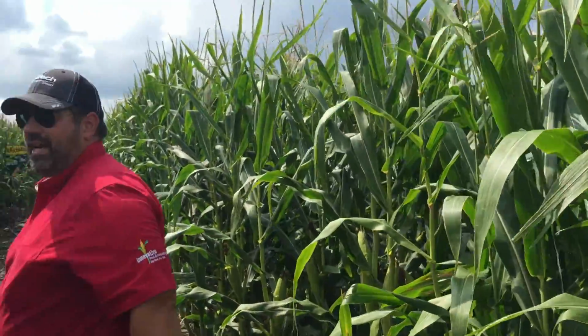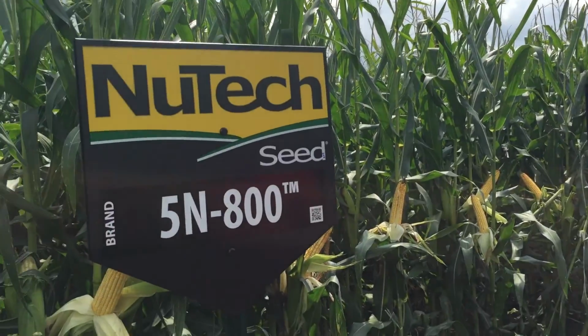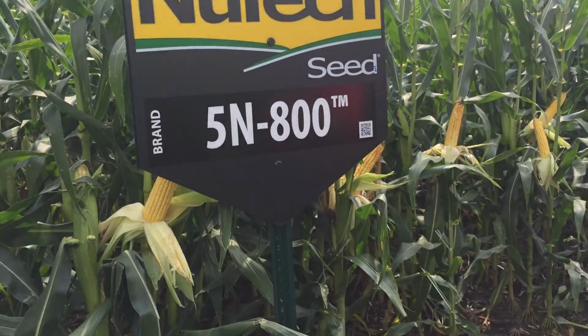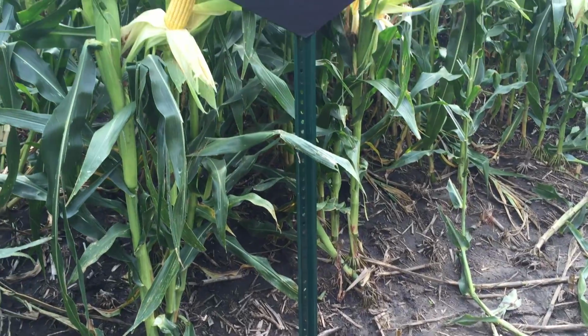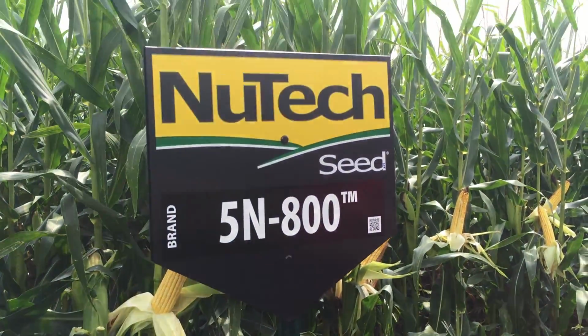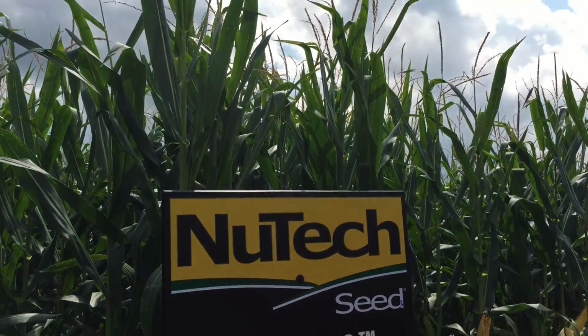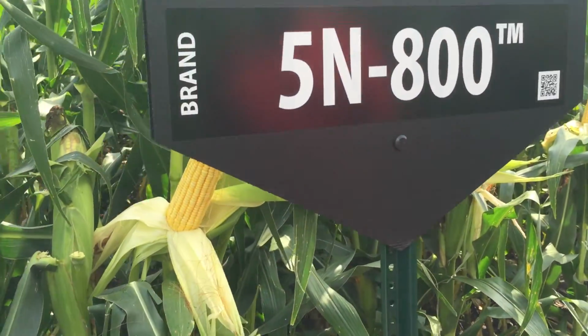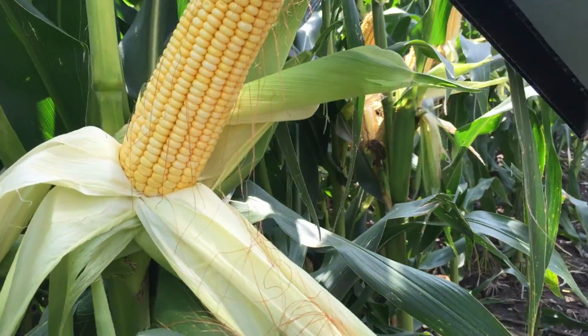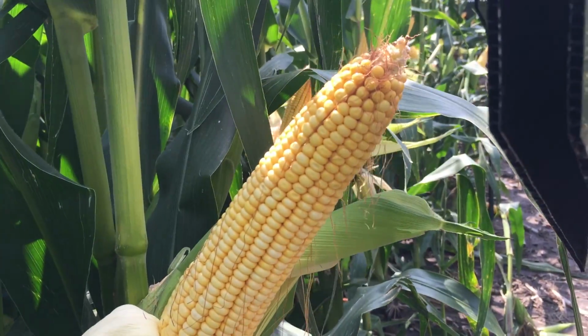Our first number is the 5N 800. This is a new number this year. It was an experimental number last year, I think, and this year it is our full launch year. We had it last fall, we started selling it, so I do have some of this out around the countryside. This is a dual purpose corn. You can plant it for silage if you wanted. It's 101-day corn.